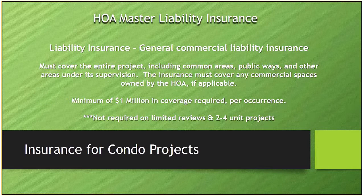Now, liability insurance, not required on a limited review, of course, but when you do have to have it, it has to cover the entire project. You have to have a minimum of $1 million in coverage, not required on limited reviews in 2 to 4 unit projects. Honestly, the liability is never an issue. Even on projects that we don't have to have it, I feel like most HOAs at least have $1 million just to cover themselves. It's generally not an issue.